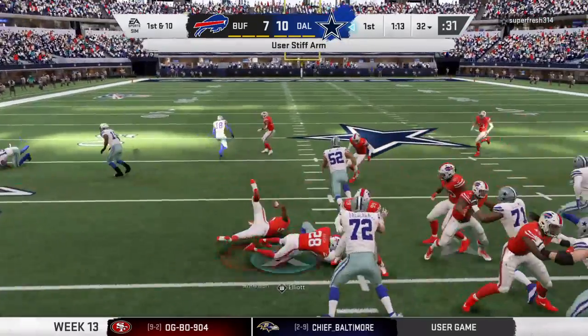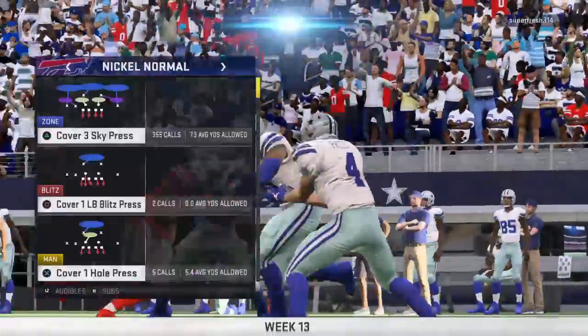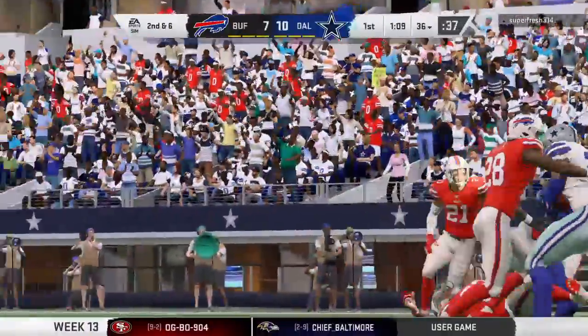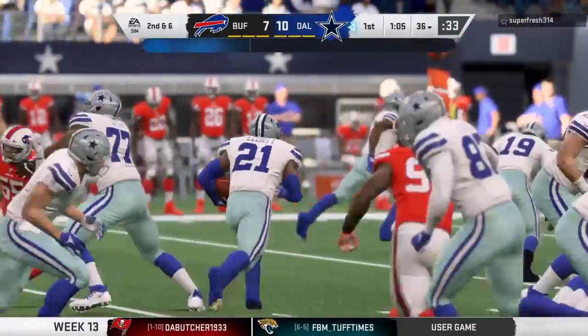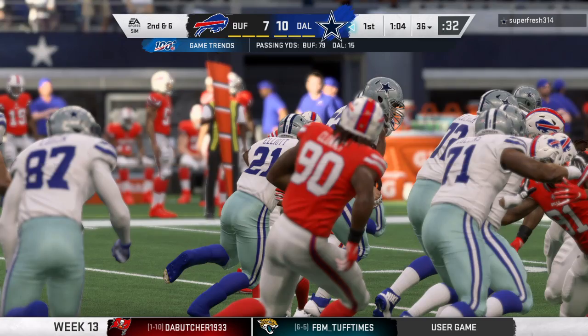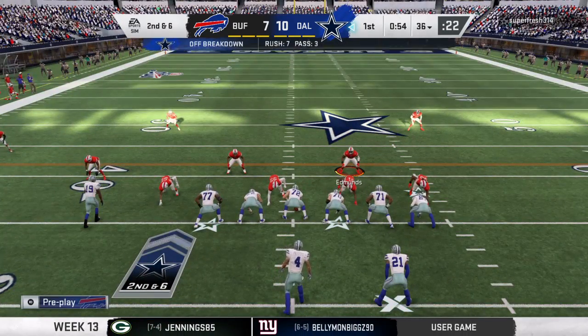And when you start plotting for this drive, when you start thinking to yourself, okay, what are we going to do? You don't go away from what you did before because that worked. But you have to be prepared for wrinkles and counters because you know they'll make some adjustments. The run got 4. Now they deal with a 2nd and 6.